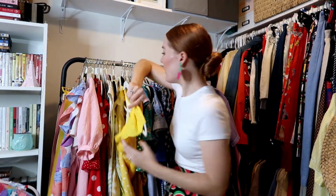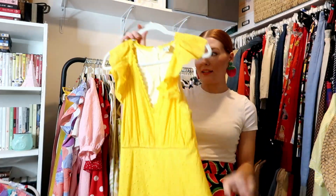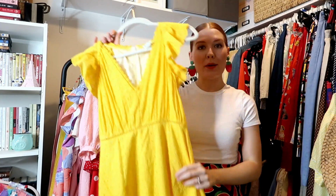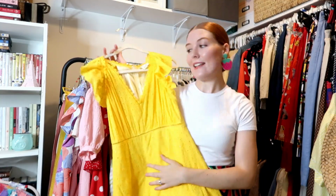And then I also made a video on TikTok about dyeing this dress. So this was a white eyelet dress that I found at Francesca's, which is a super adorable boutique. And I have always wanted a yellow eyelet dress, so I just got some red dye and dyed this, and it is such a vibrant color for spring and summer.